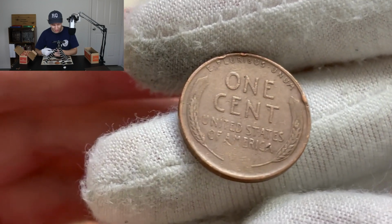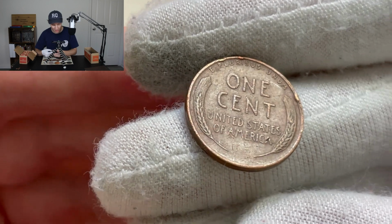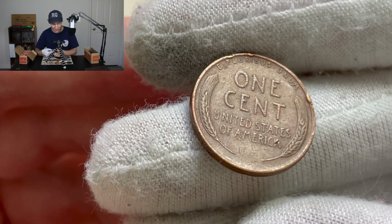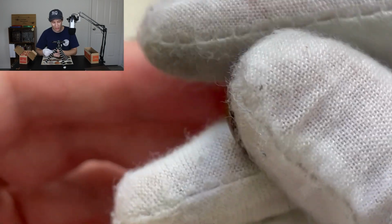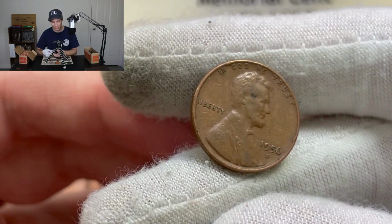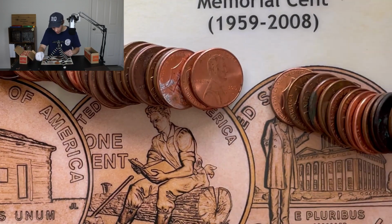It's got some interesting things going on on the sides. I was going to say maybe those are cuds. The coin itself, though, the reverse looks really nice. You can see some nice definition on those wheat ears. Let's flip this over and see what we're going to get for a date here. 3, 2, and 1. All right, 1956 Denver. That's a fairly common coin. Pretty sure we already have that in the collection, but I'll put it to the side here.